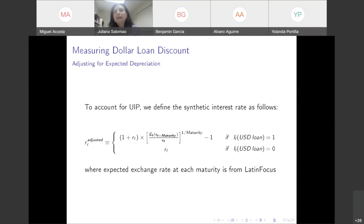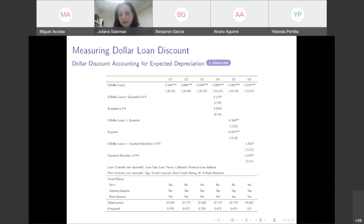And we're going to run the same regression, but now the dependent variable, when the credit is in dollars, is going to be adjusted for expected depreciation. So this is exactly what we do here. We do the same regression as we did before. Again, we're going to focus on the dollar dummy, and we see that the dollar discount stays around this 2% ballpark. Therefore, it's indeed the case that even when we account for exchange rate movements, borrowing in dollars is significantly cheaper. Column 3, which has the full array of controls, shows that the dollar rate is about 2.15% lower.